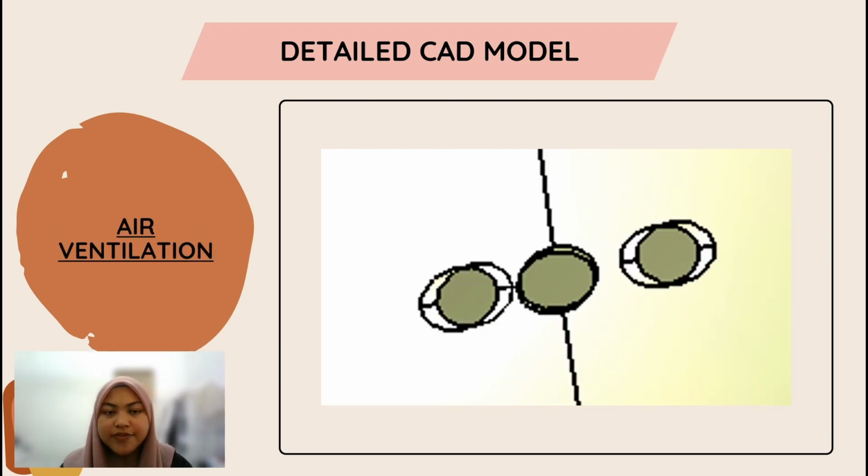The next feature is the air ventilation system. As you can see, there is a small hole on the left and the right side of the helmet that will allow air to flow through it. This also will help the user, especially in hot weather, as it will help to reduce the heat in the helmet itself, so that they will not experience any heat stroke.